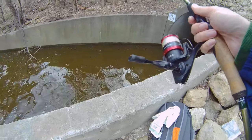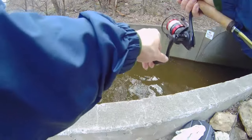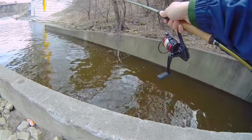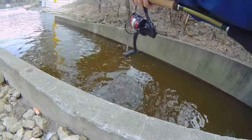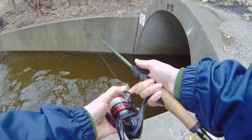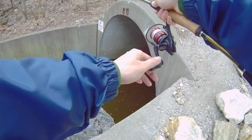Alright, with a dead fish you need to jig it. You cannot just leave it alone the way you would for a live fish, because there's no action, right? So do the twitch, pause, twitch, pause, and when it lands, twitch and pause. We're gonna put this dead minnow inside this tunnel, because I know in this tunnel there are fishes.